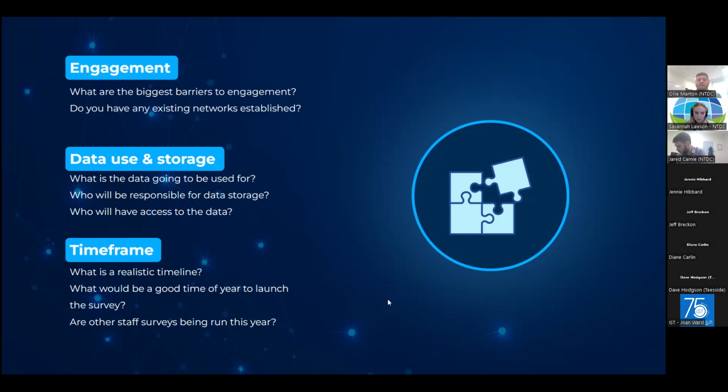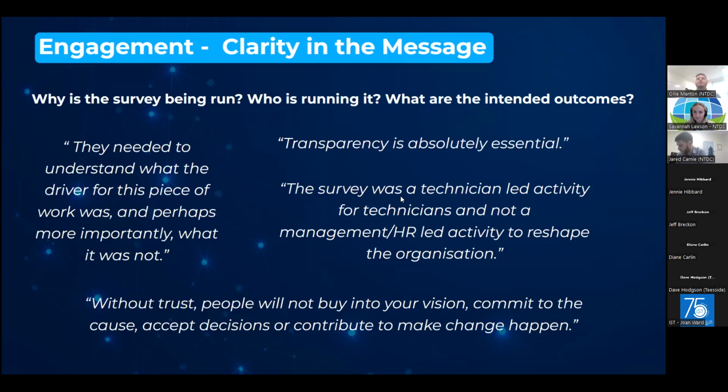It's important at this stage as well to think about any other staff surveys or any other projects that are running that might impact people's ability to engage and fill out the survey. So I mentioned I was going to talk a little bit about engagement. Having clarity in the message: why is the survey being run, who's running it, and what are we looking to get out of it, as I mentioned earlier. So it's important to agree key messages early and reinforce these throughout all communications.